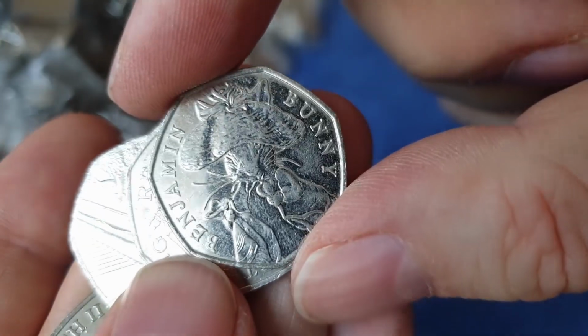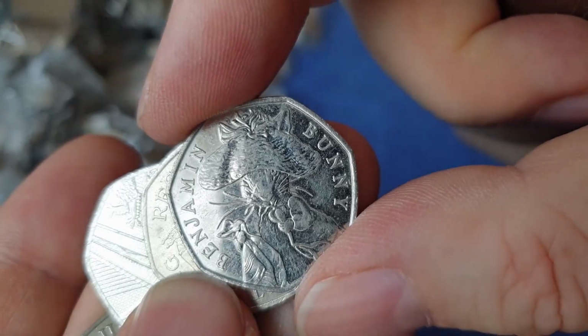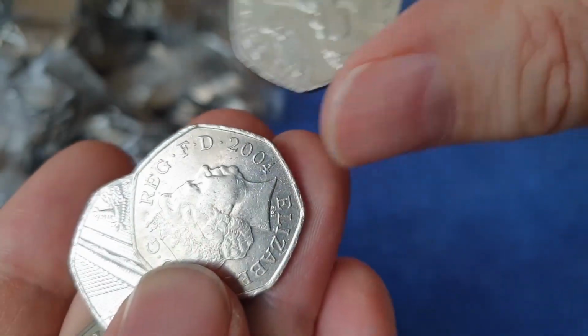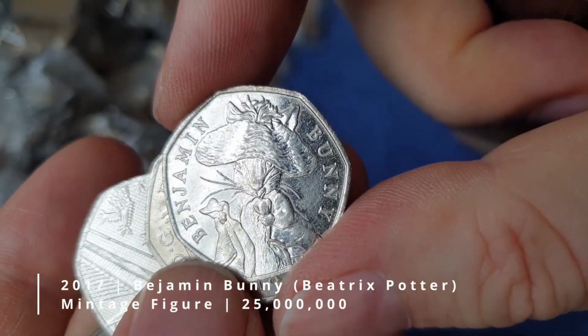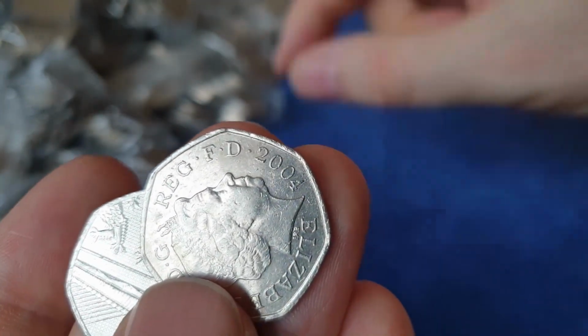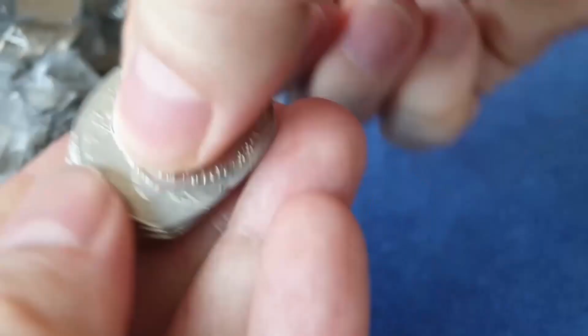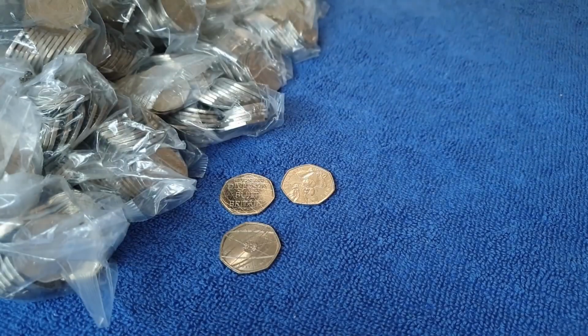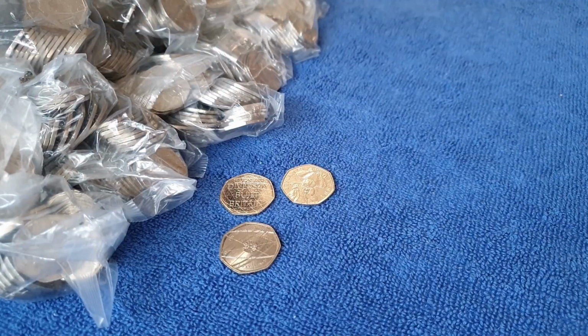All right, there's a Benjamin Bunny, the most common. 1.8 million Isaac Newtons, 25 million of these Benjamin Bunnies. So, again, we don't keep those. And that is it in the first bag. Isaac Newton. Hopefully, we'll find some other finds. What I'll do, though, is speed things up, and I'll bring you back as and when I find something.